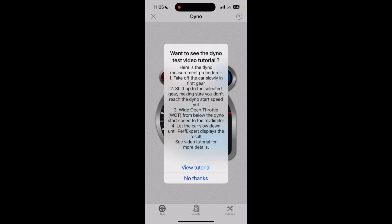Nope, we don't want to watch a tutorial video, but we can read through this real quickly. Take off the car slowly in first gear, shift up to the selected gear, making sure you don't reach the dyno start speed yet. Wide open throttle from below the dyno start speed.